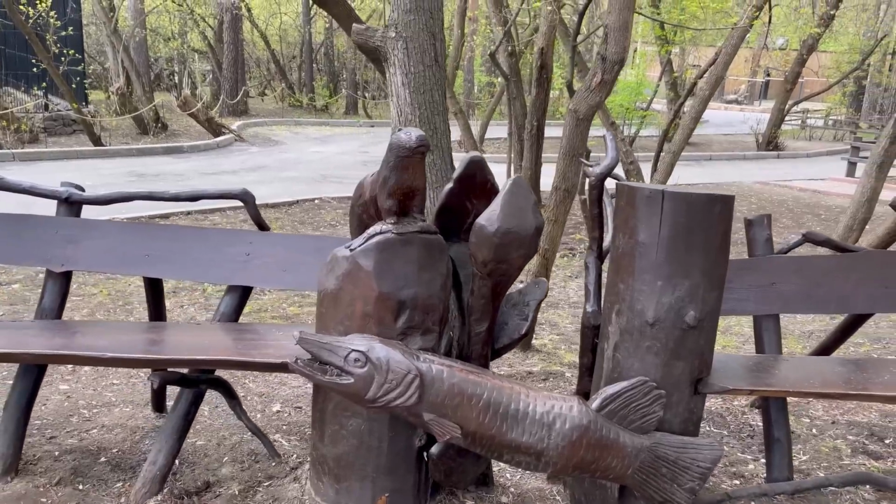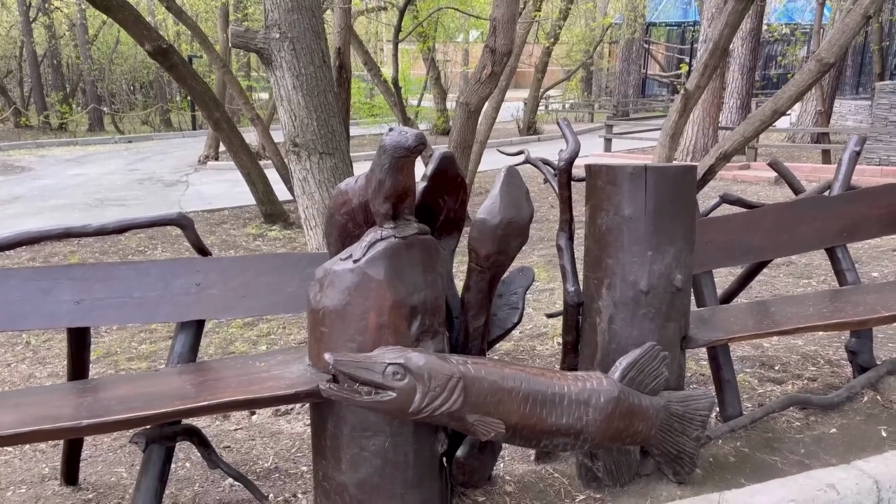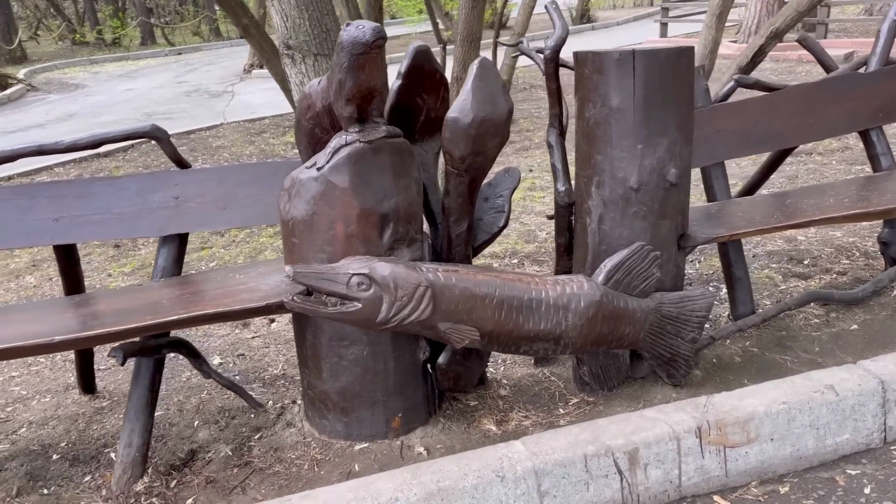That looks like some sort of mink. No, that's not a mink. Some ferret style thing, but that's a shuka, and it's awesome.